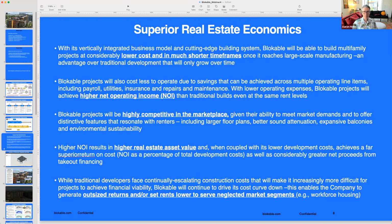We also have the ability to build highly valuable real estate. Modular has a bit of a reputation because of how it's been conceived of previously as being not very architecturally flexible, not really able to meet the market when it comes to different floor plans, not being able to create amenities, lots of light.